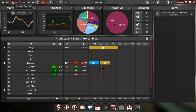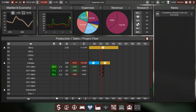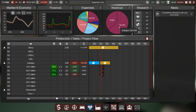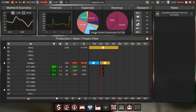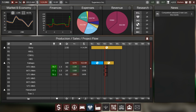Ooh, okay, this is starting to look a little bit more worrying, as we are more into the production itself. And that's some pretty nasty costs we have here. Car production, that's all tiny. Loan, and the Kakapo is doing 64 million. But of course, the factories here do take a lot. Yeah, okay. So we are making a profit, but the loan cost itself and a little bit of other things are costing us a fair amount.